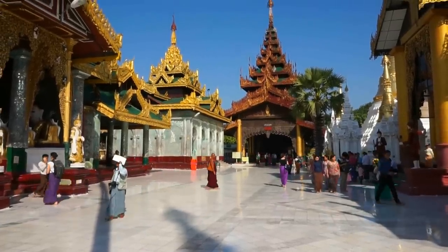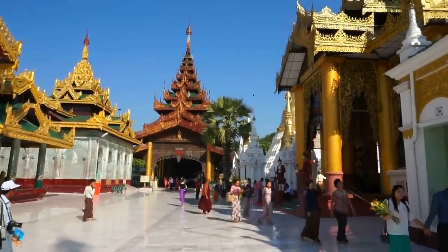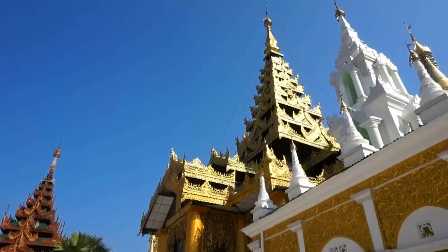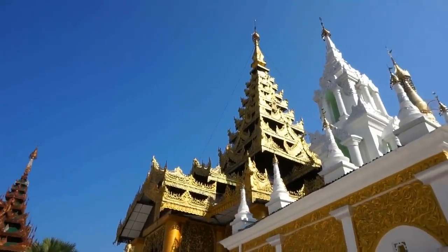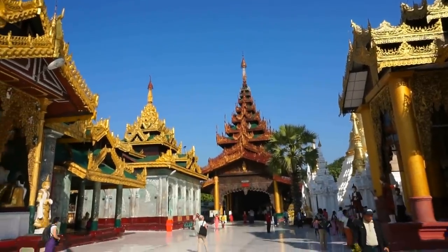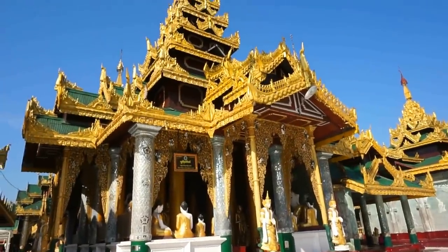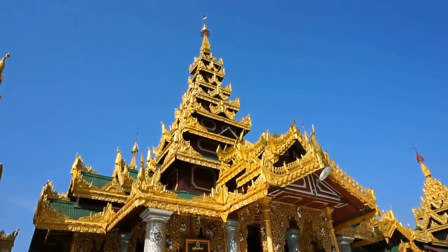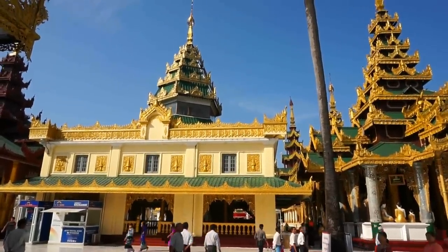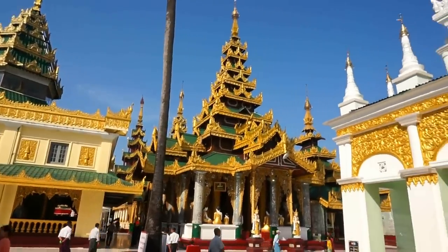Now, before we move on, let's take another view of this beautiful area of Shwedagon. Incidentally, the people that you see here, over 95% of them are locals. Entrance is free for them. Whereas for tourists, as I said, it's about $7 US. Well, it certainly is an overwhelming experience visiting this place.